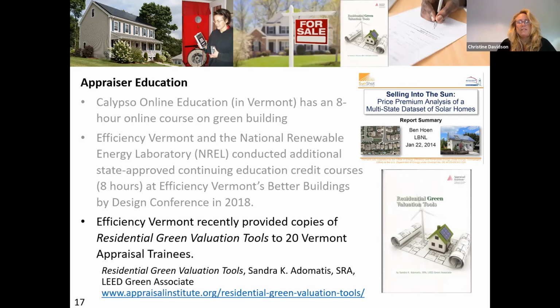Efficiency Vermont recently provided copies of the residential green valuation tools to 20 Vermont appraisal trainees. Now, Jeff, are there a lot of people that are starting to become appraisers, do you know, in the state of Vermont? Well, we were able to identify 20 trainees on the state's license roster.